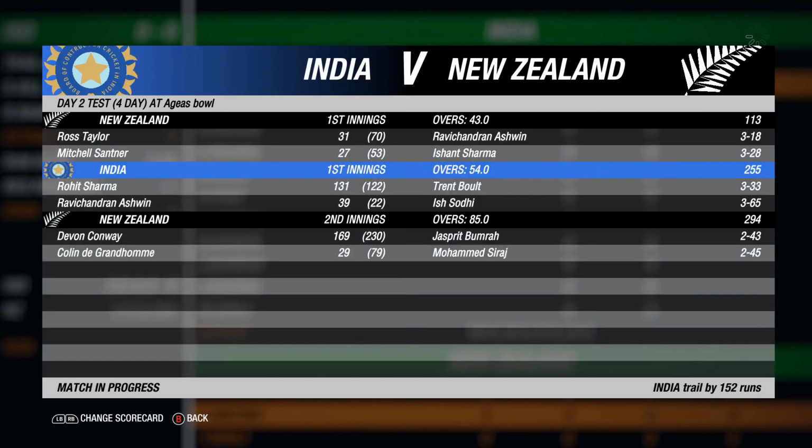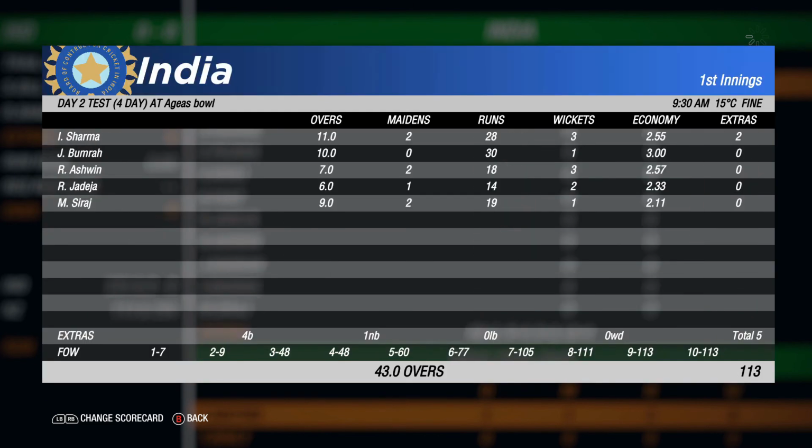And get on to the lead of 152 runs. And India now need 153 runs to win. And 2 days in hand with 10 wickets. So let's see how this goes. So India versus New Zealand, it's the final day. India had to bowl 85 overs, but then the pick of the bowlers came in Mohammed Siraj. Mohammed Siraj bowled 14 overs, got 2 wickets, giving away 45 runs, and also Jasprit Bumrah with 43 runs and 2 wickets. So let's get on and look at the chase from India.